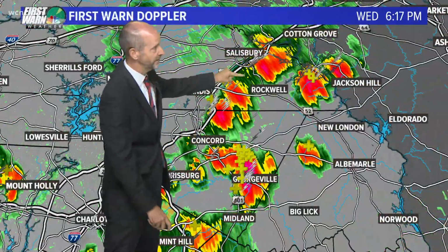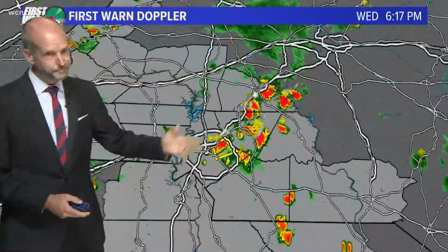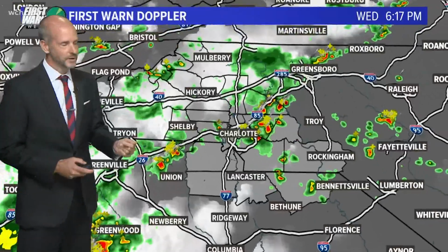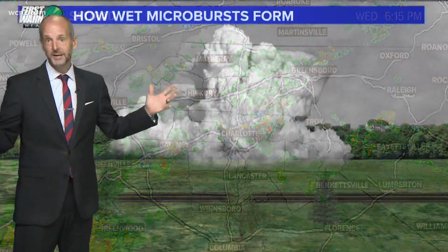We've also got a cluster of very strong storms pretty much from Cabarrus County up into Rowan County. So these are going to be around for a while, and if you're under them, you can see it come out of almost nowhere, it'll feel like, because they'll burst and really cause that quick rush of air coming out of the storm, and then it'll dissipate.